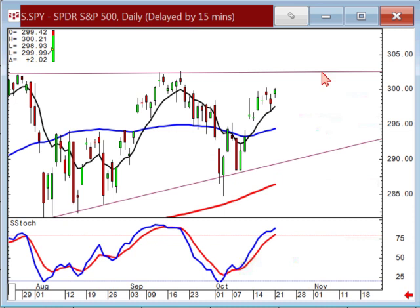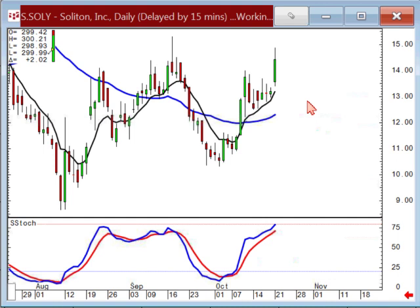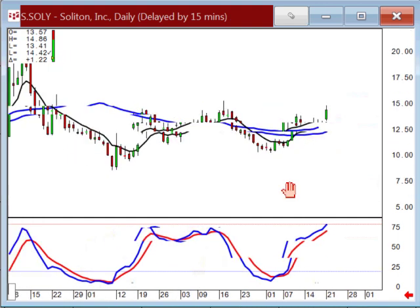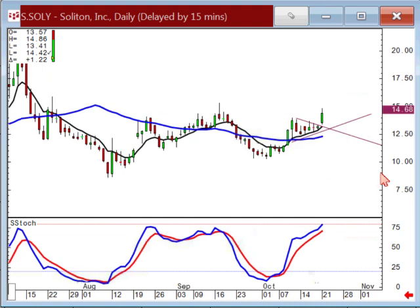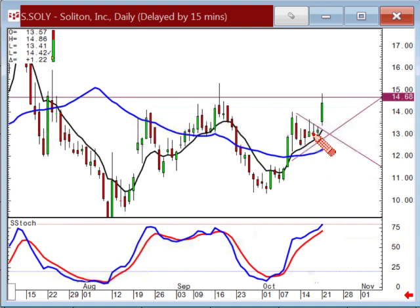Okay, let me take a quick look at the ones. Oh, I didn't even bring this one up. This one is one that we're recommending. Look where you are right now. You're at kind of that resistance level. But look what got you there: little wedge formation. And then what happened coming out of that wedge? There's your best friend, gap up. If this opens positive, breaking this level, I've got a lot more upside.